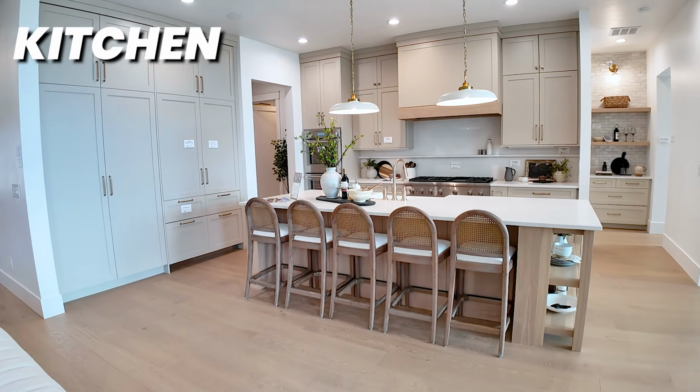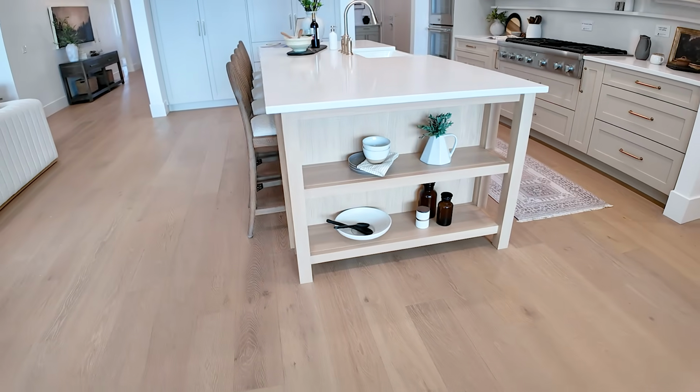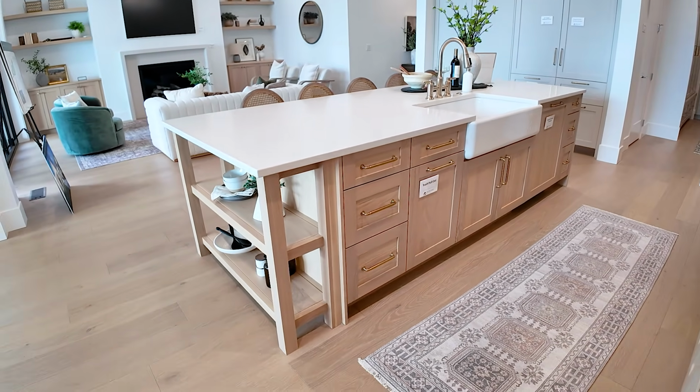So you've got this beautiful quartz countertop. This countertop is approximately 11 feet long, and this is a really popular feature these days, having this open shelving to display items. So I'm curious what you think in the comments, if you like having this open shelving look, or if you prefer to have just full cabinetry throughout.